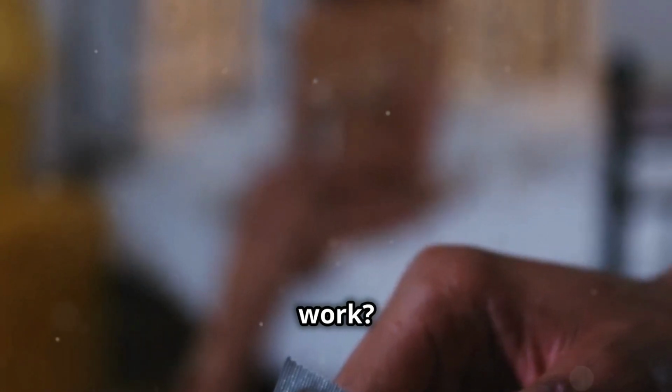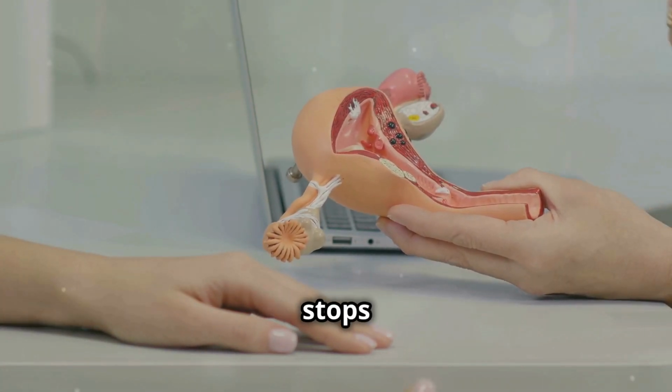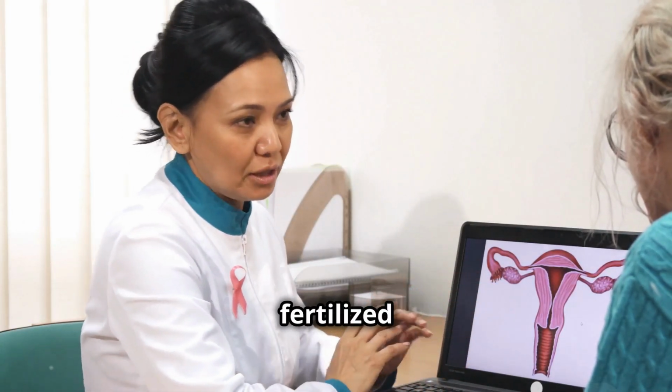And how does it work? Well, this medication works by preventing you from ovulating, which means it stops your ovaries from releasing an egg. It can also change the lining of your uterus, making it harder for a fertilized egg to attach.